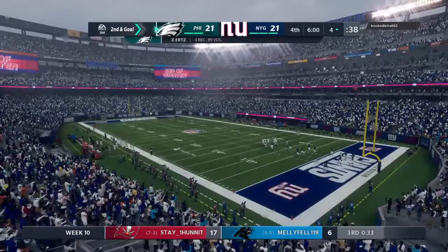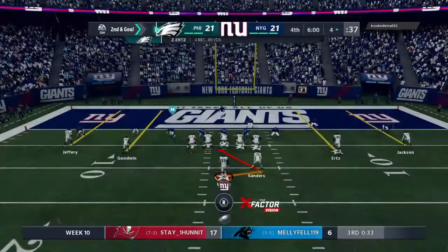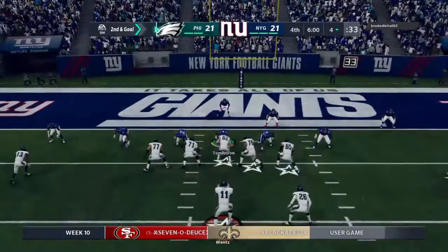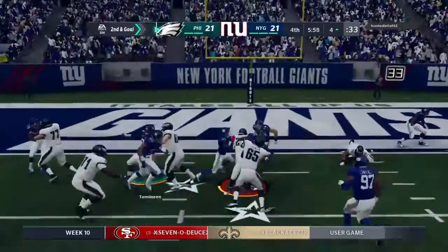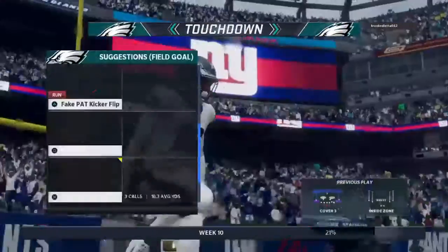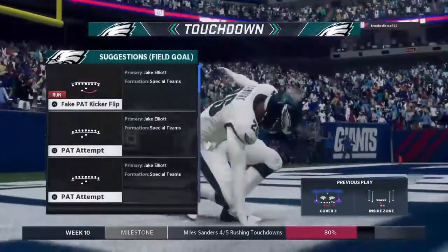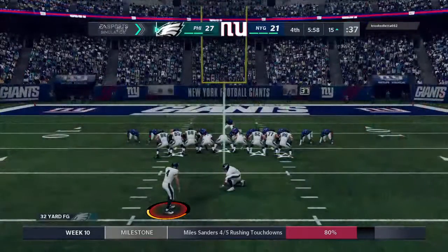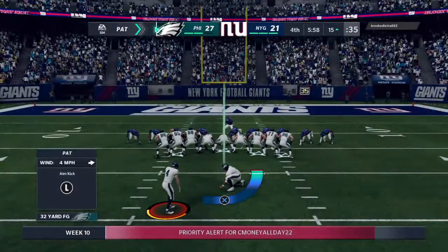Well, they're unable to convert that into much, but it's never a bad idea to try to get the ball into a tight end of his caliber's hands and see what kind of disruption he can cause. And he's in. Touchdown, Eagles. Miles Sanders, his 6th touchdown of the season. And the Eagles have taken the lead.